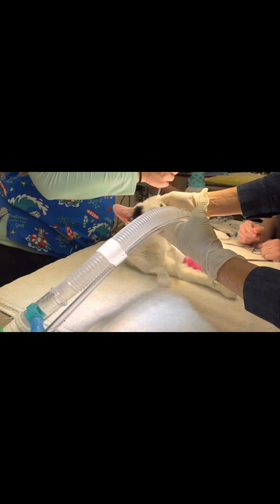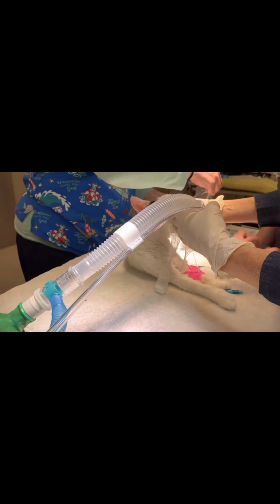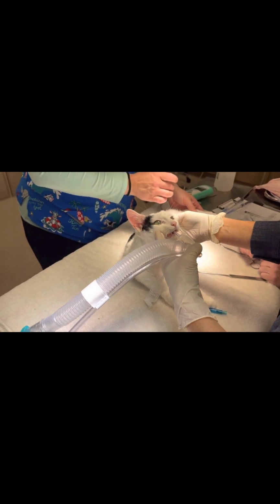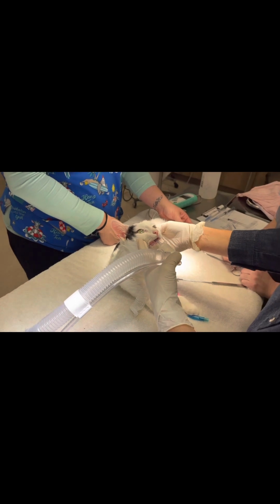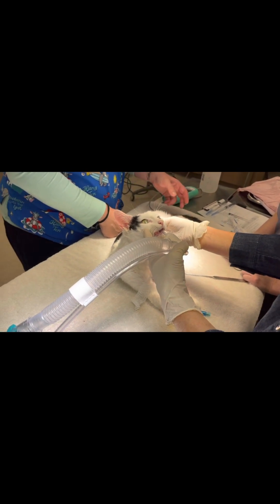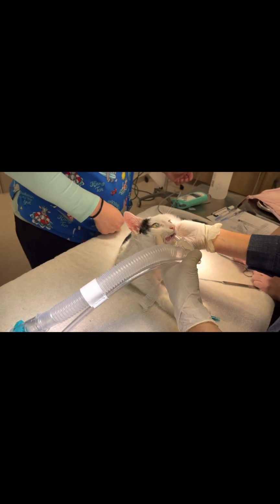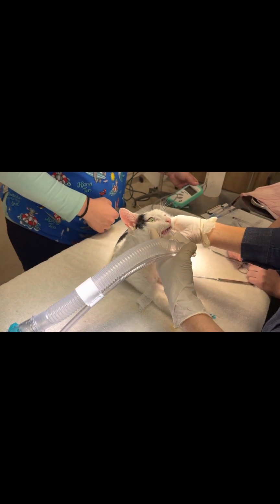This is Coco. We are a 7-month-old male neutered kitty. He has been having upper respiratory sounds his whole life. He's a rescue kitten. They have spent $2,000 getting to the point where someone told them that their kitty has a polyp, but they couldn't afford to do any more because everyone wants to refer for that.